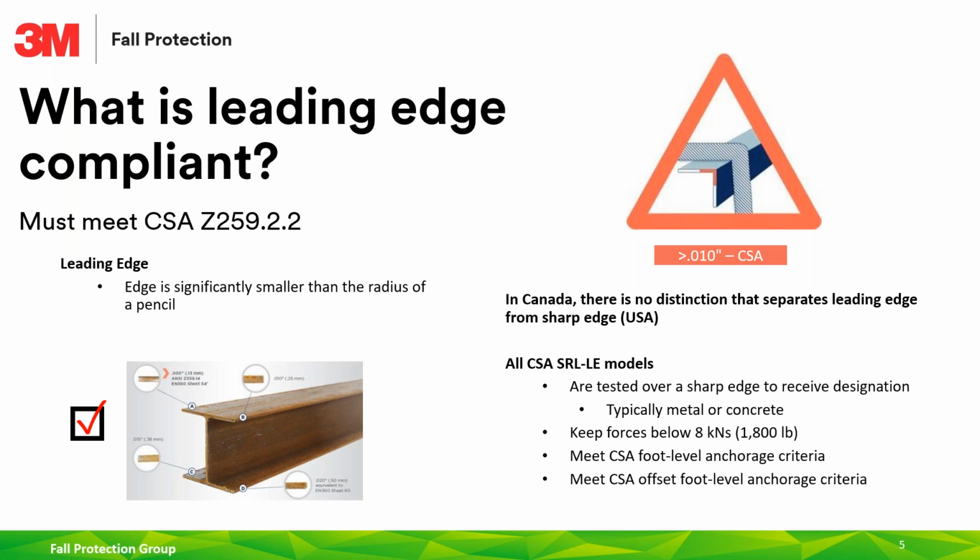Under CSA, they have deemed what constitutes a sharp enough edge for testing is, as you can see from that pictogram at the top right corner with the triangle, which looks like a cable going over a metal edge.